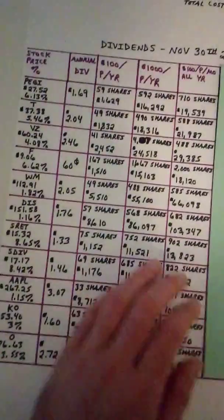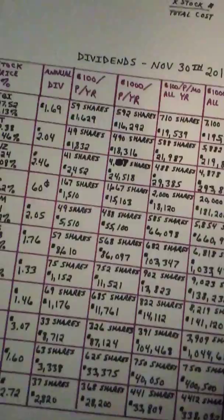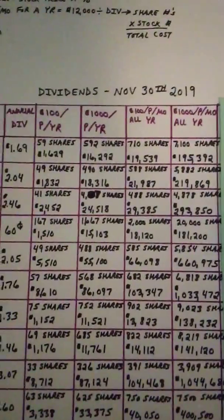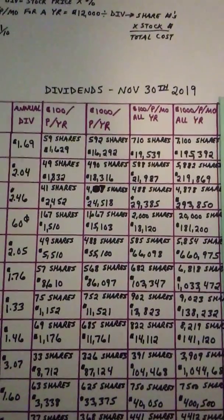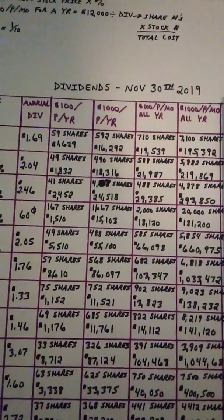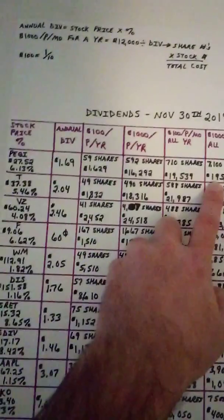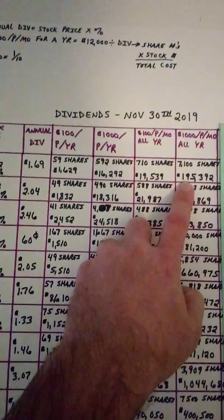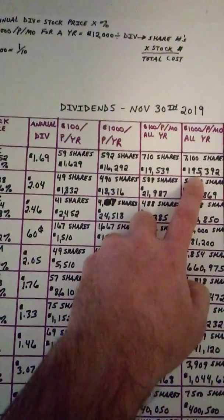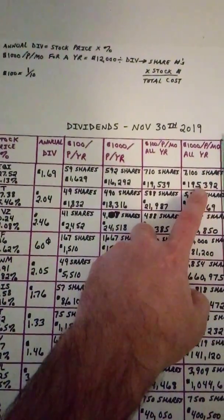Okay, and so next, let's say, I guess my column. So next is $1,000 a month, and say you want to make $1,000 every month all year. Let's say Pattern Energy again. I would need to have 3,100 shares, and the cost would be $195,392 invested into it in order to make $1,000 a month on the dividend.